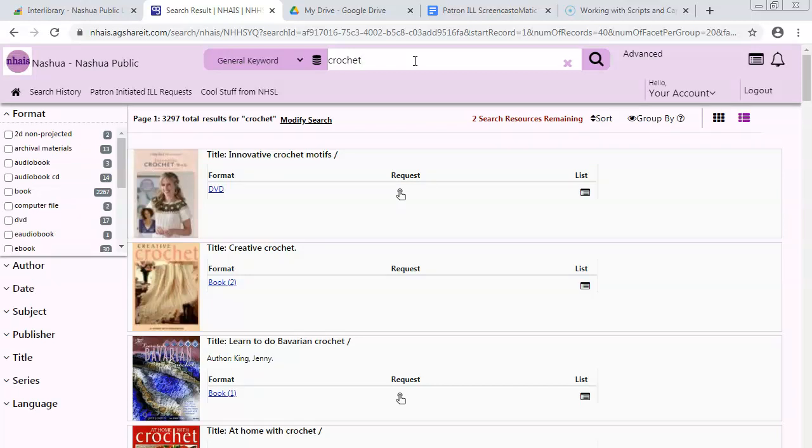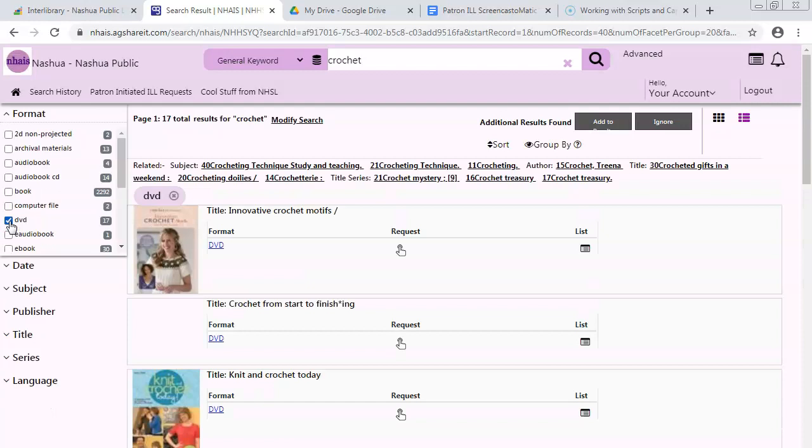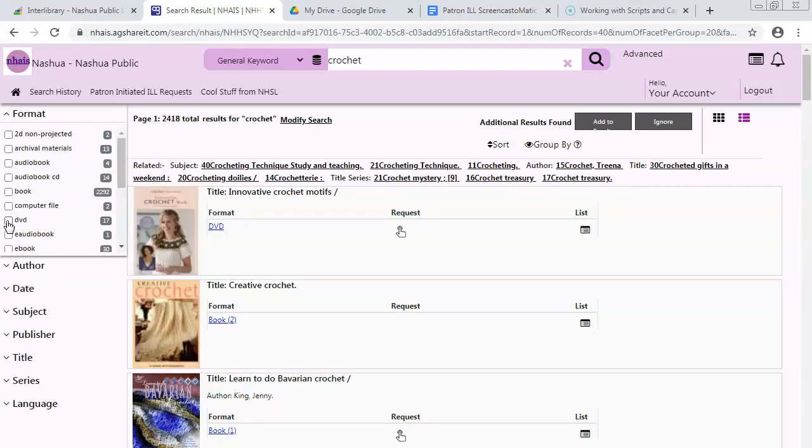Over on the left are the filters. You can see it's still loading. Format is whether it's a print book, an ebook, a DVD, etc. If you only wanted to look at crochet related DVDs, you just click the checkbox next to DVD and it updates the search results for you. Uncheck it to go back to all of the results. If you see ebook in here, there's a very good chance you can acquire the ebook with your Nashua Library card through Overdrive, which is also known as Libby, or Hoopla.